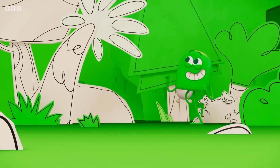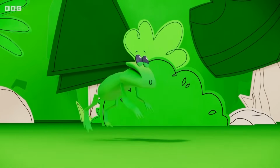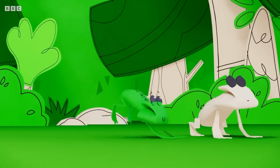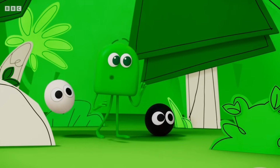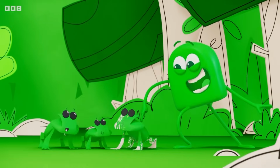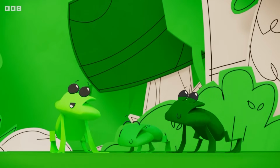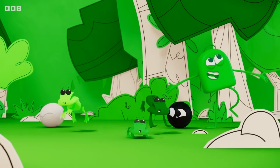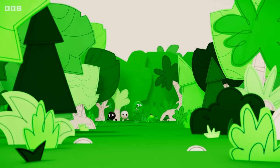Green, green, green, green, green, green, green. Green, green, dark green, light green. Amazing! Wait until the other Colourblocks meet you two!